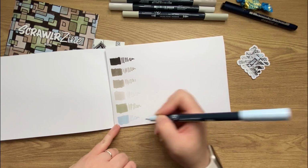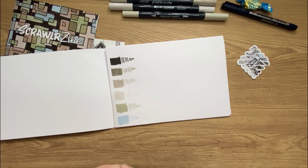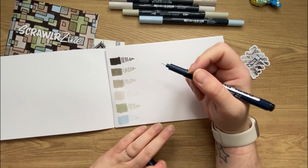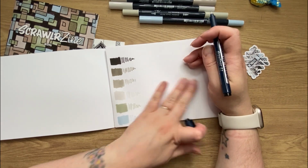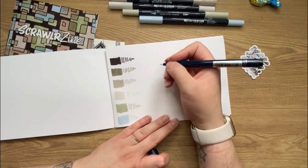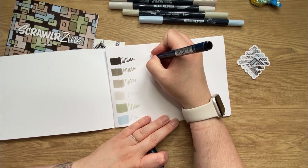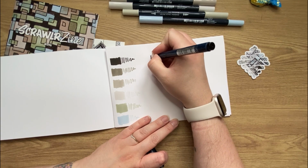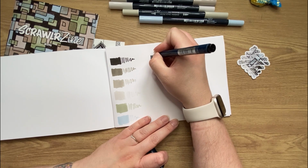Oh, I forgot to do the lines with it. We've done it anyway, so we know they're going to do it. Okay, and then lastly we have this Edding draw liner. Now, I would not normally choose a liner this small, but let's have a look. It is very tiny. It's quite smooth to use. Sometimes the little ones can be a bit scratchy.